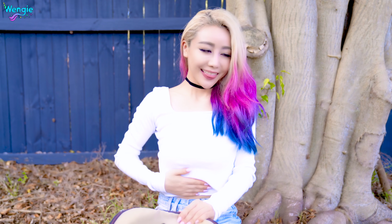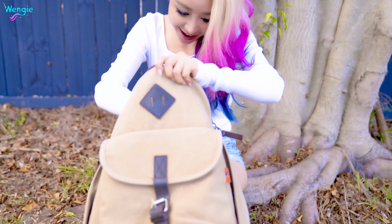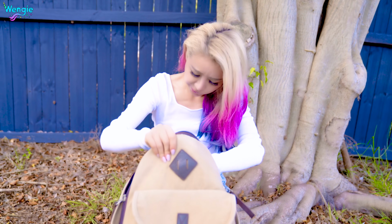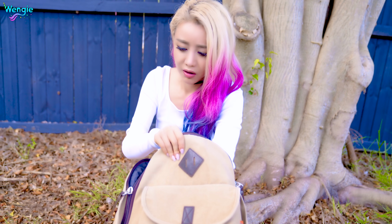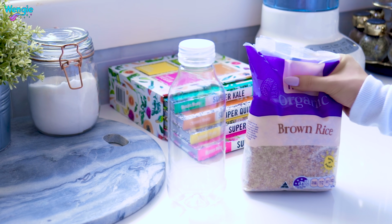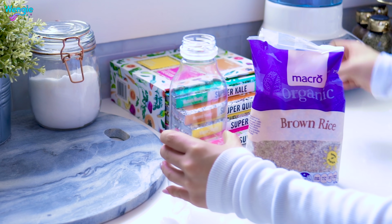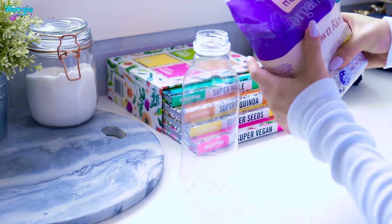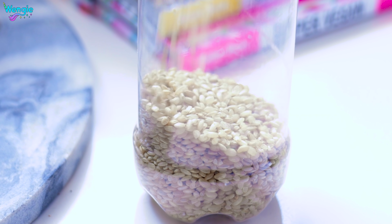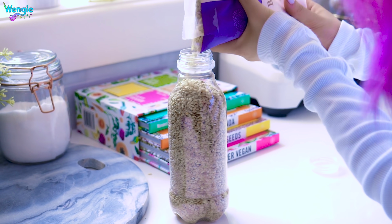When going out into the wild, it's important to protect your food supplies. If you're bringing rice or beans, you should know that the plastic packaging they come in is pretty weak. Instead, you should first transfer them into plastic bottles, which are less likely to rip. This will keep your food clean and dry. You'll thank me when you're hungry.